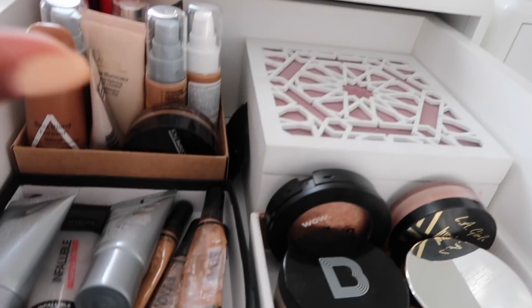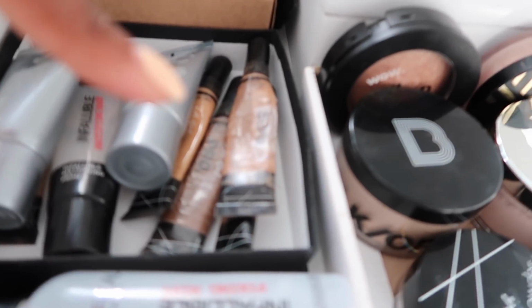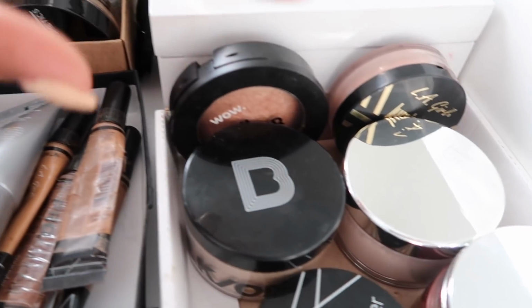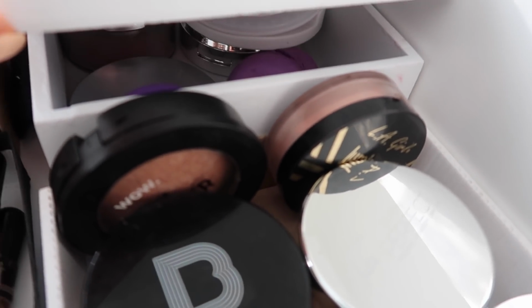So without any further ado, let me show you what I have organized and decluttered. Drawer number 1 literally just has all my foundation, my primers, everything that's got to do with the base of my face, my foundations, my concealers over here. And then my powders, and then more powders in here. Can you see all that?